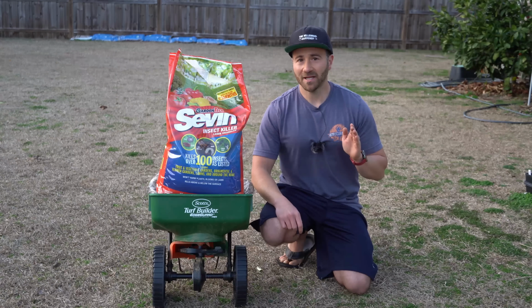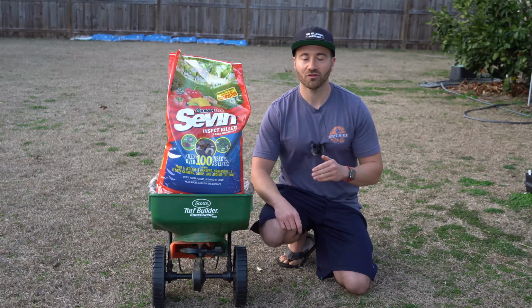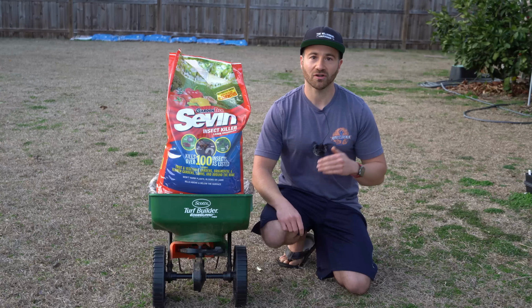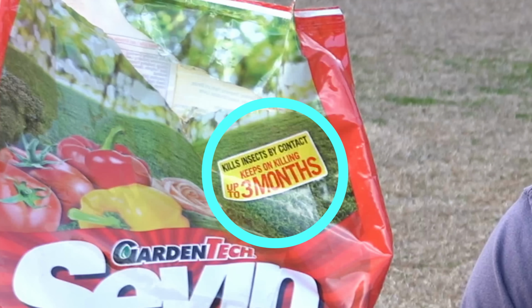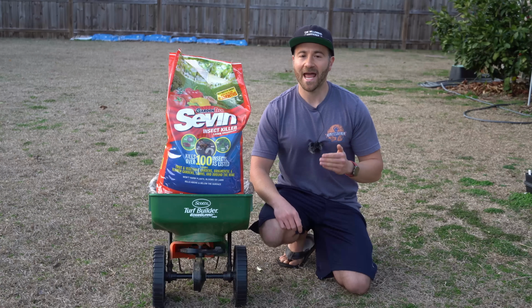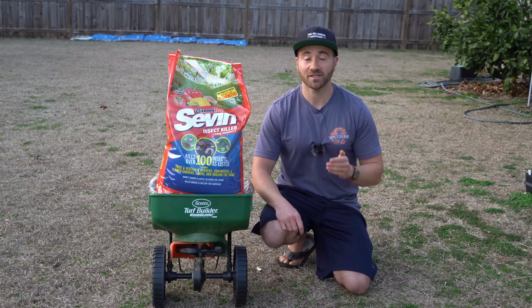Now, when it comes to application schedule, everybody needs to make their first application in late winter or early spring, right around the time that insects are going to start coming to life again, because you want to defend your yard and garden. These last for up to about 3 months. So for most of us, we will pretty much have to make an application again right at the beginning of summer, which will be 3 months later.